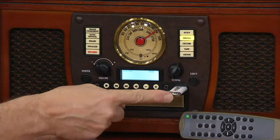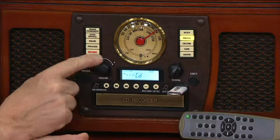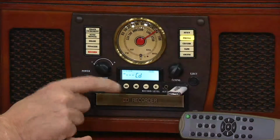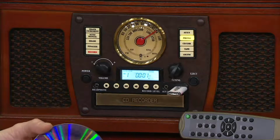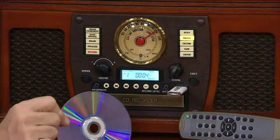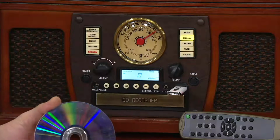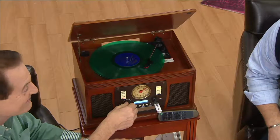Loaded the blank CD or the thumb drive, I touch record, it's going to record to a CD. Touch it again, it'll record to the USB thumb drive. Let's record to the CD, so I touch record and I touch play. That is all I have to do. I am now making a CD digital copy of this record album without touching any computers, software, connections, or anything. It's that easy.